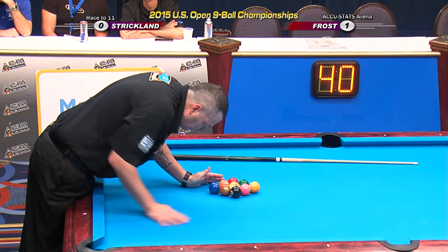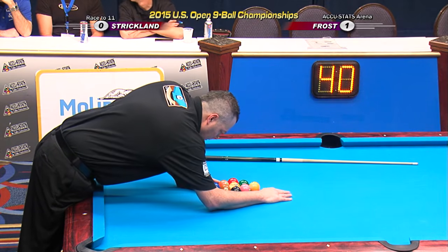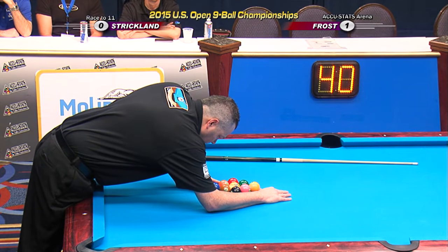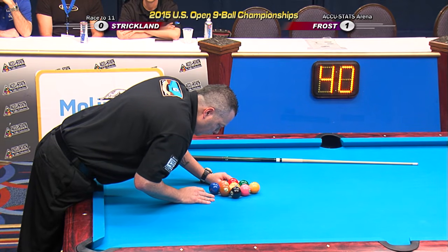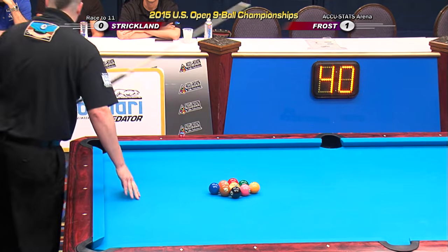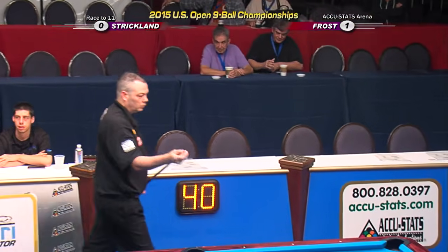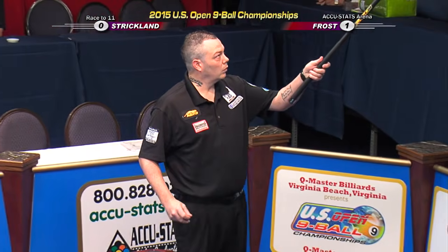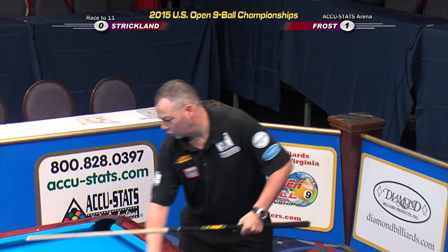Brand new cloth, diamond tables. Beautiful setup to contest this 40th annual U.S. Open Championship. Earl's standing right in front of the boom there. Now, when Scott moves, Earl's going to see if the balls are lined up straight. I guarantee you that's what he's going to look at. Yes, he is. 1-0, Scott Frost preparing to break.